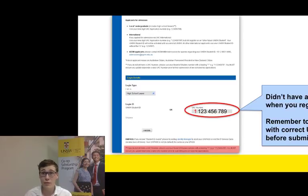So it's imperative that you do that, otherwise you may not be able to get into the Co-op program, even if you've passed the interview and such with flying colours. So remember to submit that before you submit your application.